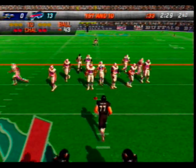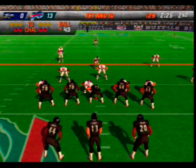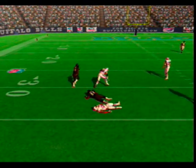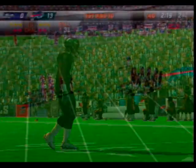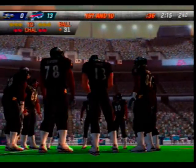First and 10, ball on the 43-yard line. He'll pass on first down. Pumps, throws it. He hits his receiver. Number 34 records the stop at the 31-yard line. John, he's proven he's a consistent target. Yeah, especially in situations where they're looking to get first down yardage.